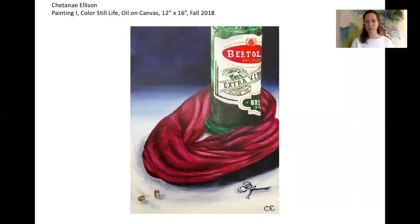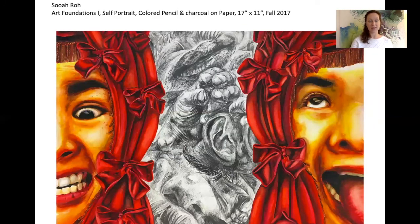This is just a straightforward still life, something from painting 1 that you pick up so you can learn how value interacts with each other, how objects interact. This is from Art Foundations 1, which is the class that I teach. It's basically a drawing class where you really learn how to harness charcoal, graphite, and then typically a color media. I like to use watercolor.